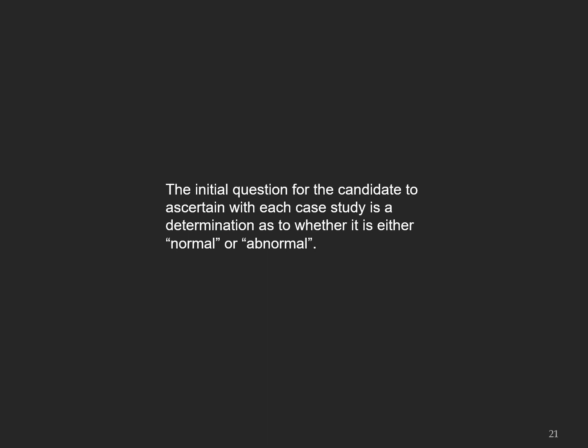So the initial question for each candidate will be to determine whether the case is normal or abnormal. And from my experience, I find that declaring a case to be normal a lot more difficult than declaring it to be abnormal.